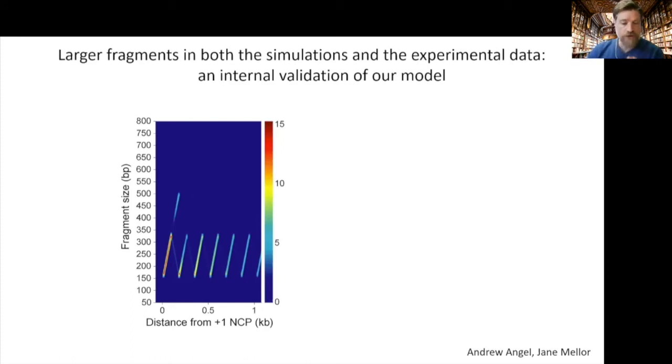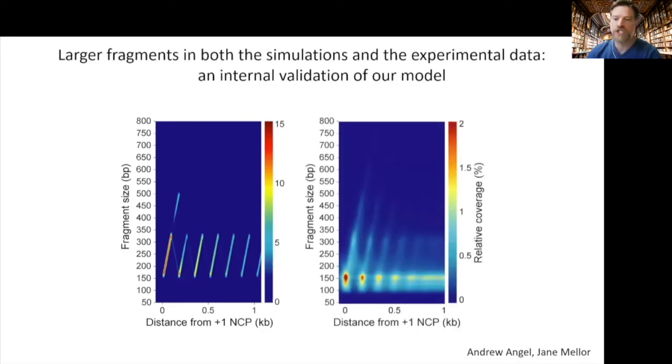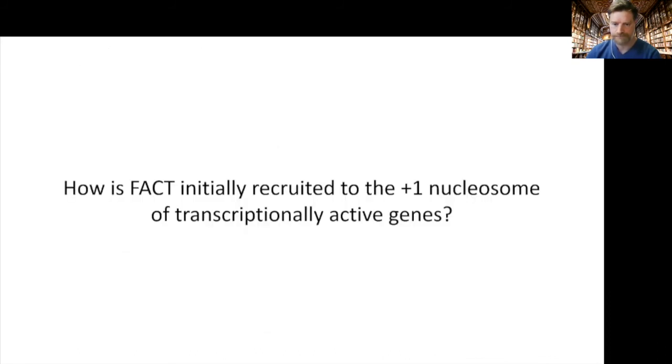So if the model is right, then we should observe these in the actual data, and we actually do. We used to always look at our data up to 400, but if we plot our data up to 800, we can indeed see that these, which we had not noticed before, are actually present in the data. Because those were not used to build the model, but actually appear in both the simulation and in the data, they represent an internal validation of our model. So we're quite confident that this model makes sense.